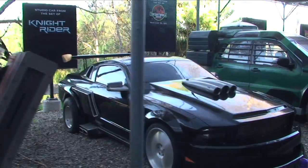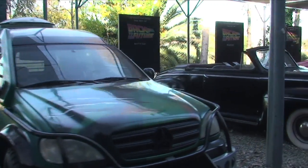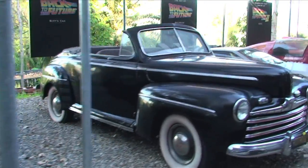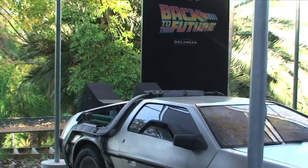This car from Back to the Future, my all-time favorite, maybe yours too, the Back to the Future DeLorean. Although technically speaking, not the Back to the Future DeLorean. It's actually one of 15 different DeLoreans that we modified for the Back to the Future films.